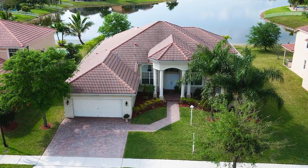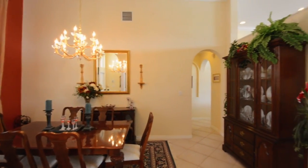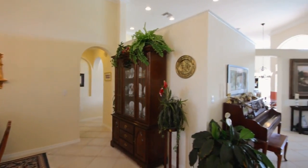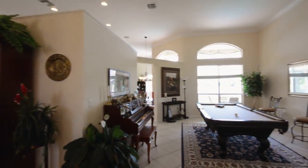Contemporary 4-bedroom plus office, 3-bathroom, Lakefront Monterey model pool home located in Pembroke Falls, Island Shores. Open floor plan with neutral tile throughout the living areas.